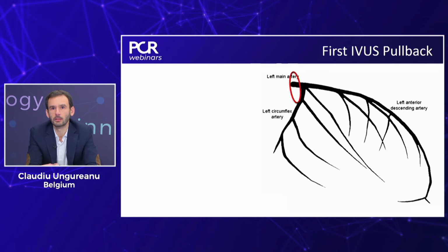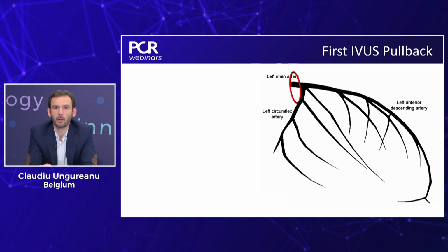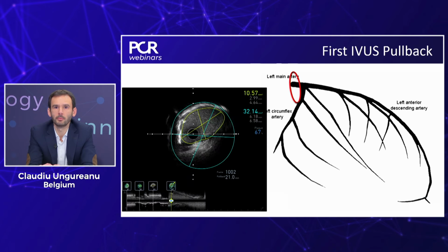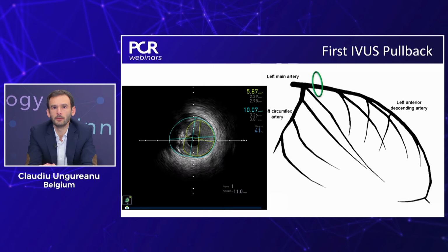We just try to select again the spots, the left main. Here you have a residual diameter of 4, and you have a ring of 180 of calcium. It's a thin sheet, but actually the minimal lumen area was 10.75. In the left main? Exactly, in the distal left main. When you go on LED, you see here the nodule of calcium. It's a 3.5 artery, and I have the impression that the thickness of the sheet of calcium is really important here.